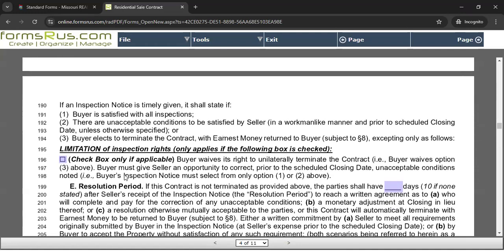Sorry, we've got 3 choices once we get our inspection back. We can tell the seller, hey, everything's A-okay. We're satisfied with the inspection. We're ready to move forward. We can say 2, there's some things that we really want fixed, so we're going to send you an inspection notice, copies of the relevant inspection report, as well as how we want those things remedied. Or number 3, we're not happy with the inspection. We're just going to terminate the contract. So down to 194, those are your options. Yay, we like it, and we want some stuff fixed, or C, we're out.